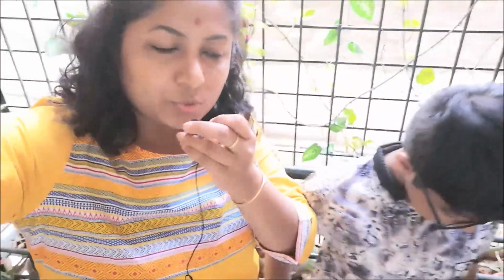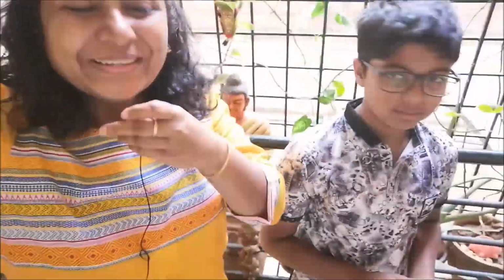So the pre-prep is all done. So now we'll be inaugurating my beautiful mitti ka chulha, and my son was so helpful. He was having so much fun actually.